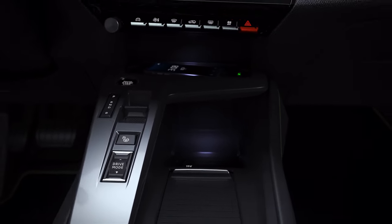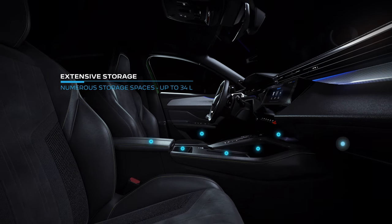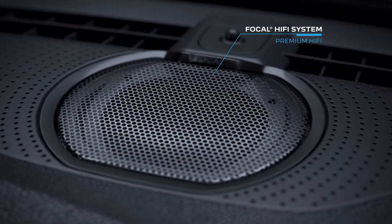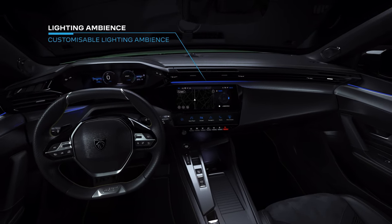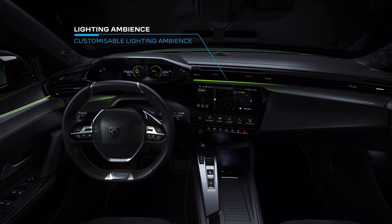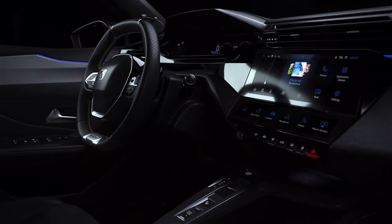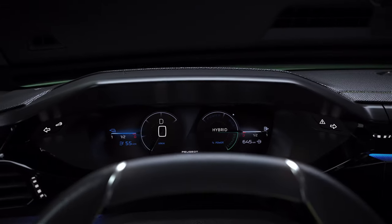Also, of course, it will come with over-the-air updates, with the TomTom navigation system and all that great stuff. I will make a full review of this multimedia system soon, so stay close, guys. Now going forward, the 308 will also come with a unique Focal speaker. Premium hi-fi speakers will come with up to 10 speakers, so the sound inside the car will also be incredible.